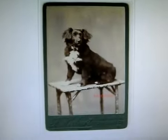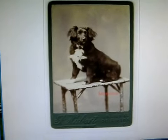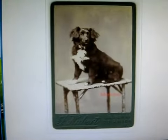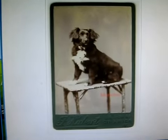And there's my favorite dog, a border collie. My dog actually looks almost identical to this one. Oh, this one lived about 125 years ago.